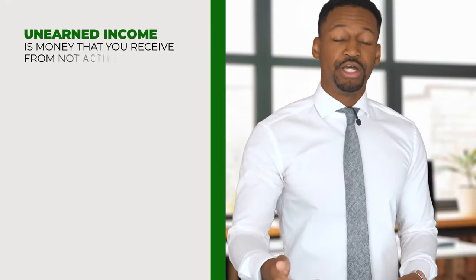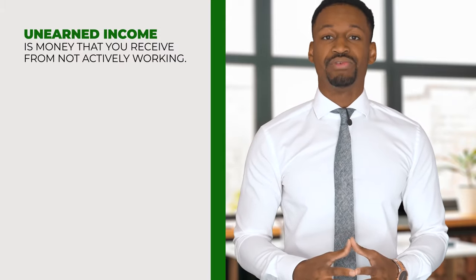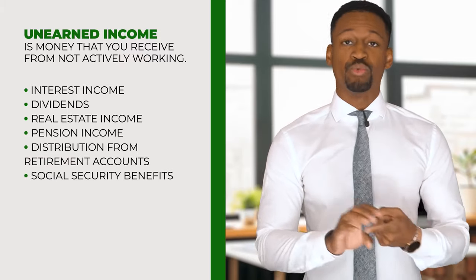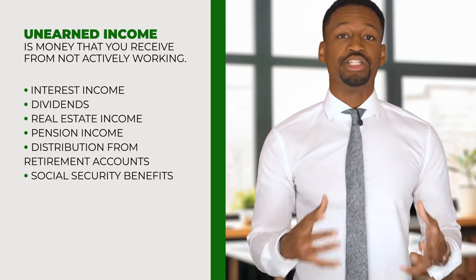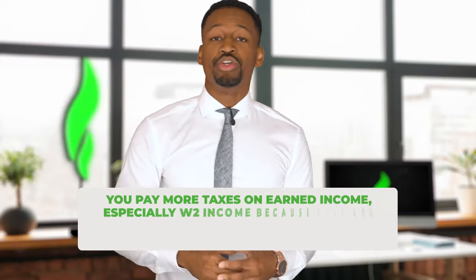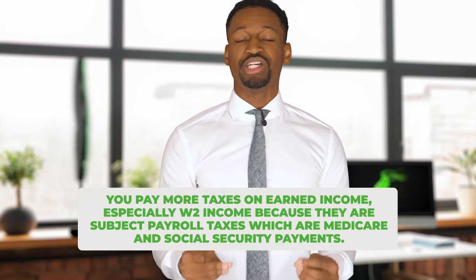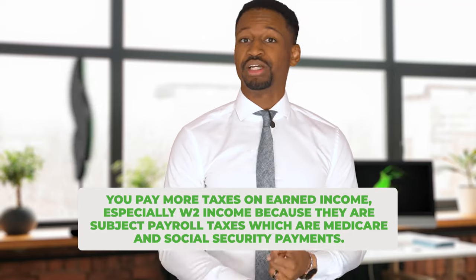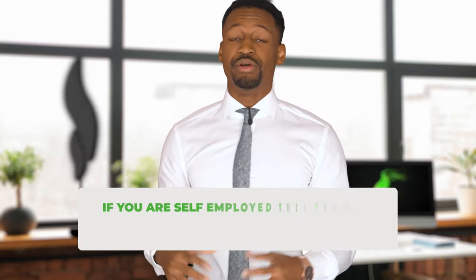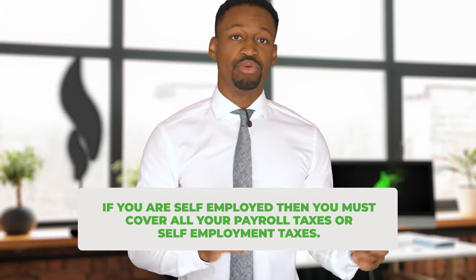Whereas unearned income is money that you receive from not actively working. So examples of this would be stuff like interest income or stock dividends or any other types of dividends, real estate income, pension income, distributions from retirement accounts, or Social Security benefits. Now, in general, you pay more taxes on earned income, especially W-2 income, because they are subject to payroll taxes, which includes Medicare and Social Security payments. But usually, your employer would cover half. However, if you are self-employed, then you must cover all your payroll taxes, which is also called self-employment taxes.